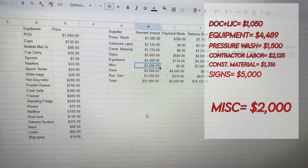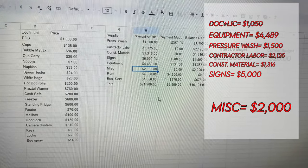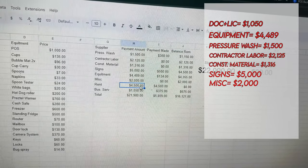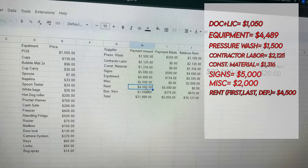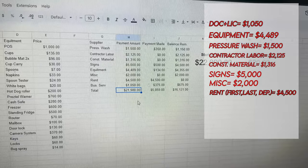Miscellaneous stuff is like the water ice, the pretzels, the soda, all the stuff that we get in. Basically, the merchandise that we will be selling we calculate to be $2,000. The rent to get started in the property was $4,500. It was first, last, and deposit, and it's $1,500 a month. Then we have the business services, which is what we did over here, and that totaled up to $2,198. Now, that's the cost for us to start up.